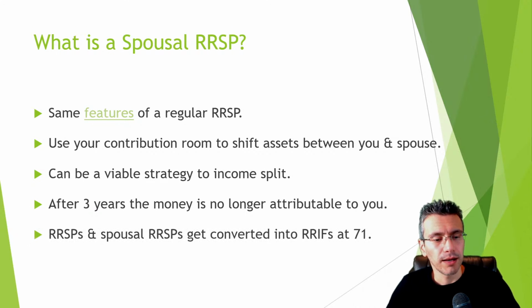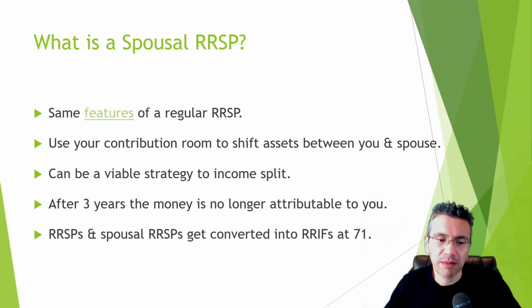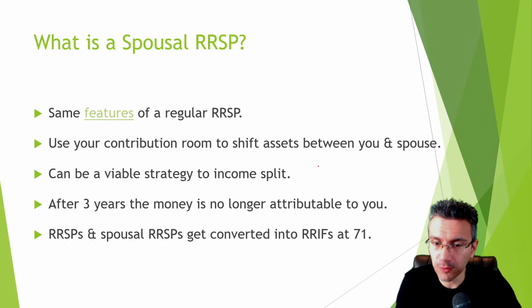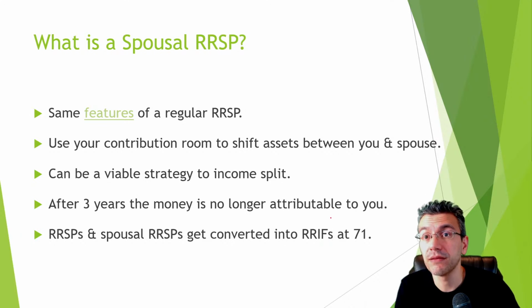All right. And keep in mind, the same way that a registered retirement savings plan gets converted into a registered retirement income fund at age 70, well, technically speaking, on January 1st, following the year that you've turned 71, the exact same thing happens with a spousal RRSP. Now, why does this matter is because once an RRSP becomes an RRIF, whether it's spousal or not, you can no longer contribute to it. And furthermore, you have to start withdrawing money based on a predetermined table that is set up by the federal government. And you have to basically withdraw those sums.